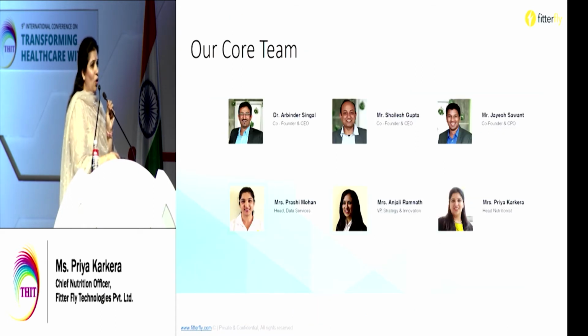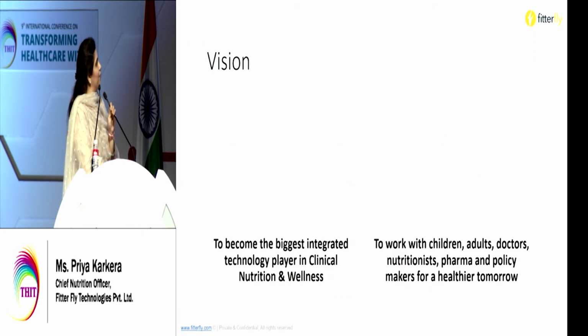This is our core team. Like Mr. Satyanarayan said in the morning, technology alone cannot work, so you require technology along with domain experts. So our founders are Dr. Arbinder Singhal, who's a pediatric surgeon himself. We have Mr. Sailesh Gupta, who comes from an operations background, Mr. Jayesh Sawant from the IT segment, Prashi heads the data, Anjali heads the sales and marketing, and I head the nutrition. So what's our vision?